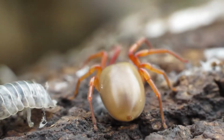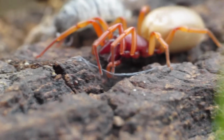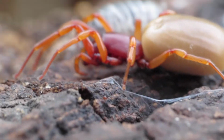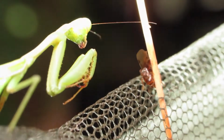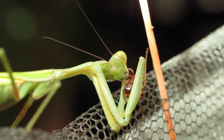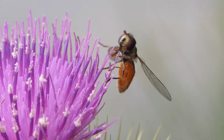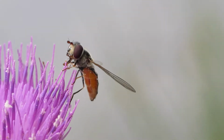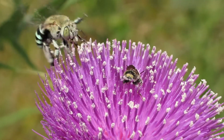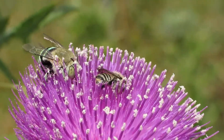And a slater-eating spider that's just finished sucking the juices out of that slater in the background. False garden mantis. It's just snatched an ant. And here's a hoverfly pollinating a thistle flower. And here are a couple of native bees. There's a blue-banded bee on the left, that really big one. You'll mostly see these during the warmer months.